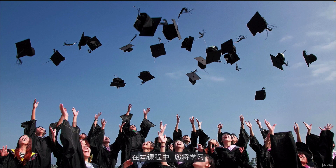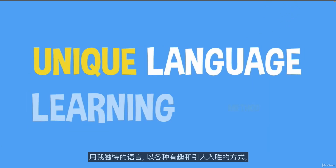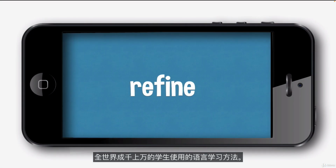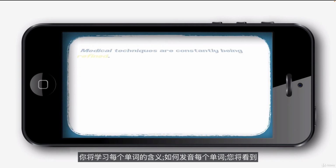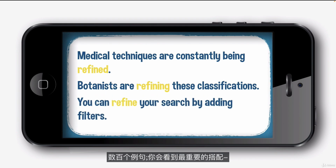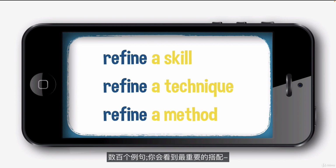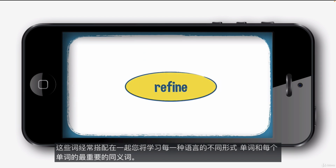need. On this course you will learn a wide range of words in a variety of fun and engaging ways using my unique language learning method used by thousands of students worldwide. You will learn the meanings of each word, how to pronounce each word. You will look at hundreds of example sentences. You will see the most important collocations. That's words that often go together. You will learn the different forms for each word and the most important synonyms for each word.